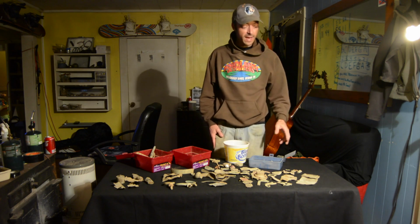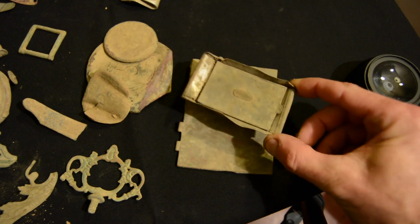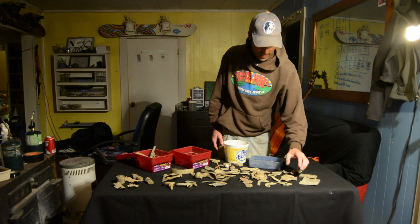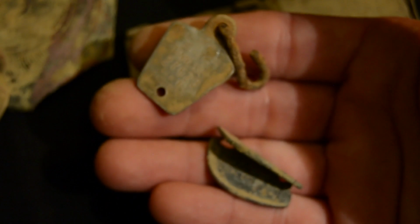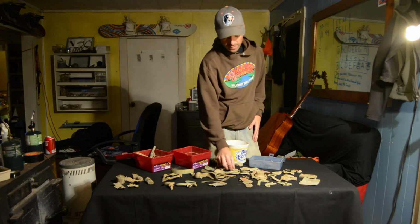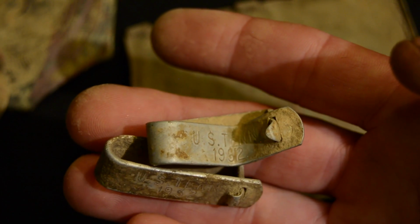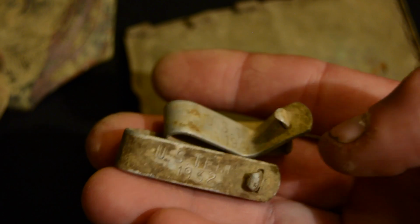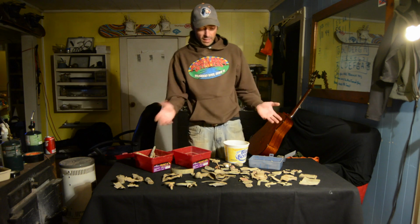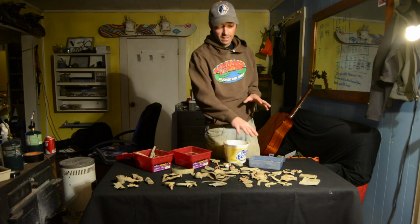You find a lot of tags. I found a lot of these, like cigarette cases and makeup cases, makeup compacts. A lot of little dog tags and things like that. And you find just random things. Here's some bear tags where someone tagged bears' ears here in Tennessee. Kind of creepy.